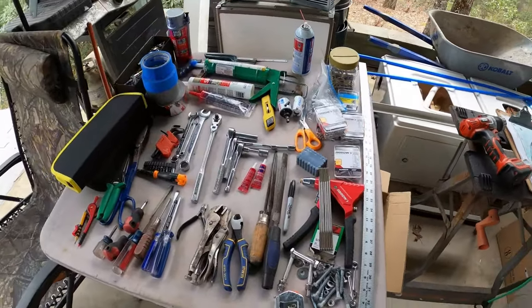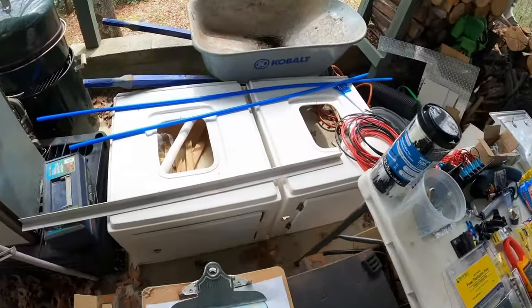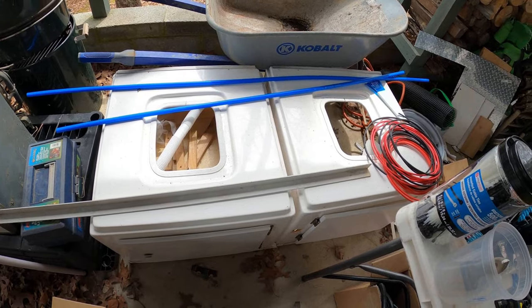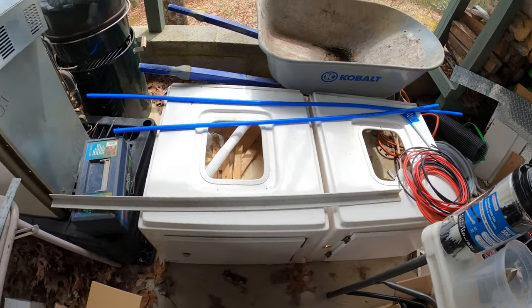Over here is the tool table. And then back here is the dinette section from the Casita. These are the seat bases with storage access on top, and I'll show you where those go when we go inside in a few minutes.